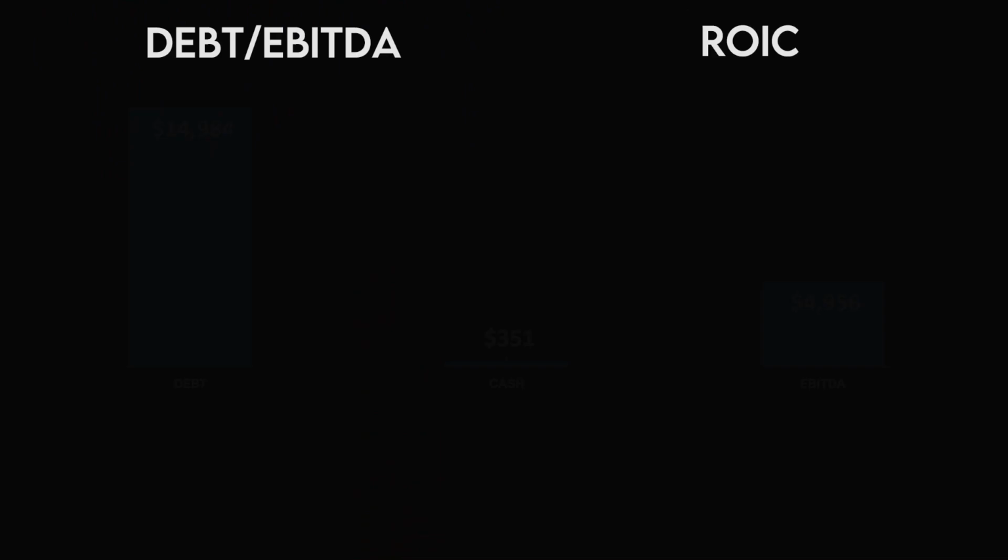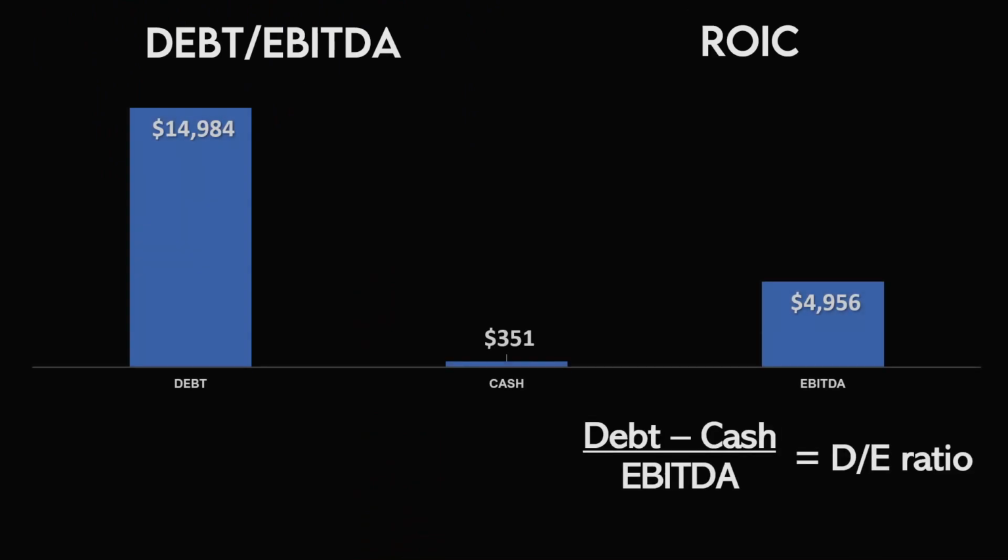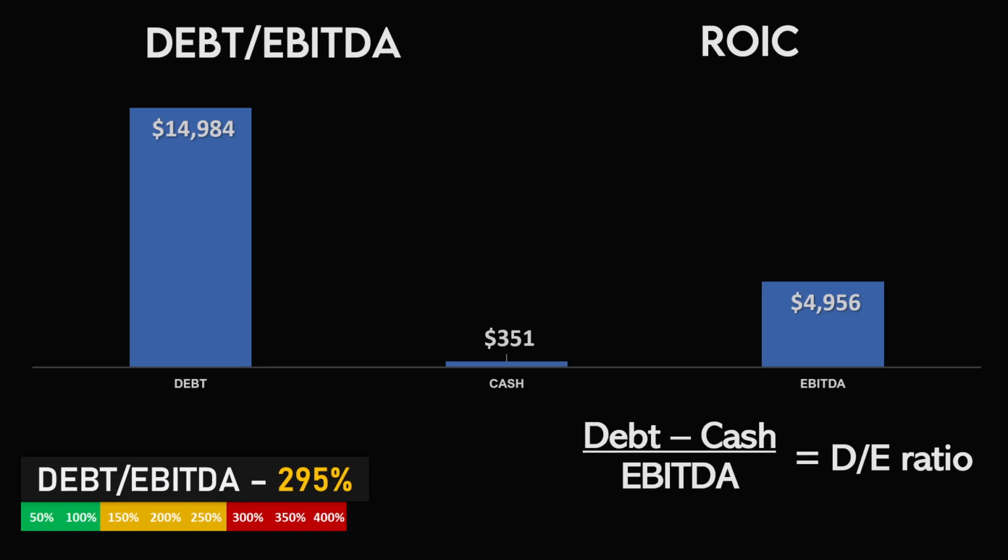The final 2 metrics that we'll be using are the debt to EBITDA and return on invested capital. To get a debt to EBITDA ratio, we have to take the debt of the company, subtract the cash from it, and divide it by the EBITDA. Out of this, we get the amount of years of EBITDA it takes for the company to pay off all of their debt. And for Waste Management, this is just under 3 years, in this case, a 295% debt to EBITDA ratio, which is under the 300% that we like to see. In this case, no change in the margin of safety on this metric.